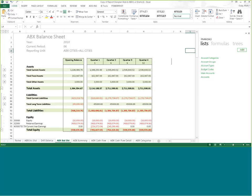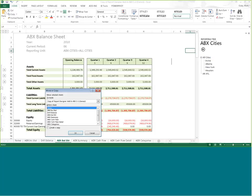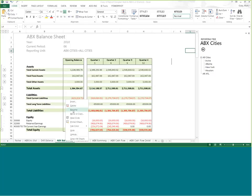Now, the advantage here is, since this is Excel, you are not limited in what you can do and how you can break your reports out. For instance, if I wanted a balance sheet for each of my cities, I have reporting trees very similar to the ones that you probably used in FRX, and I don't need to create 4 separate balance sheets for each of our cities. It's Excel. I can simply make a copy of this, and we'll put this right next door here, and we could rename this our New York balance sheet.